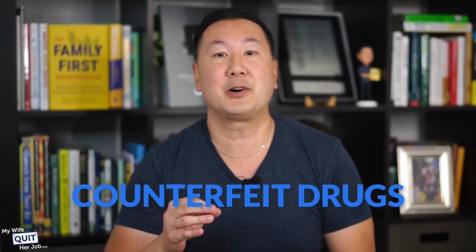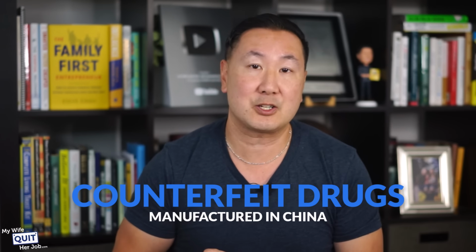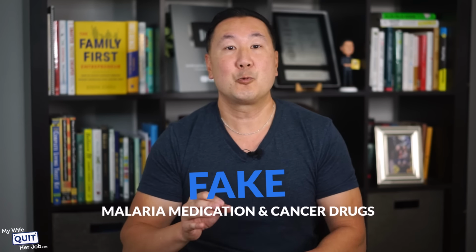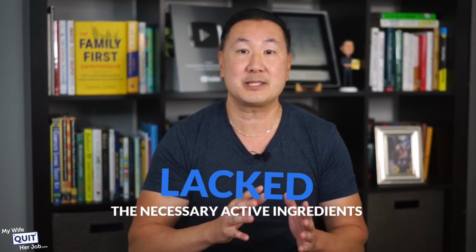There have also been countless incidents over the past decade that have involved counterfeit drugs manufactured in China, including fake malaria medication and cancer drugs which lack the necessary active ingredients and pose severe health risks to patients. So bottom line, US consumers are extremely wary of any Chinese product that is topical or ingestible, and this is to your advantage.